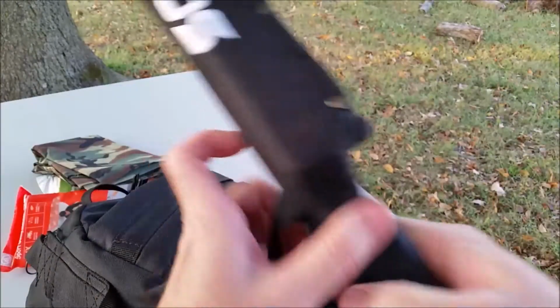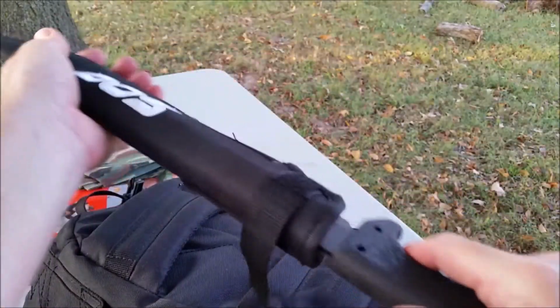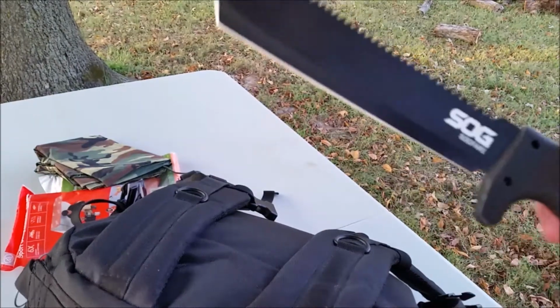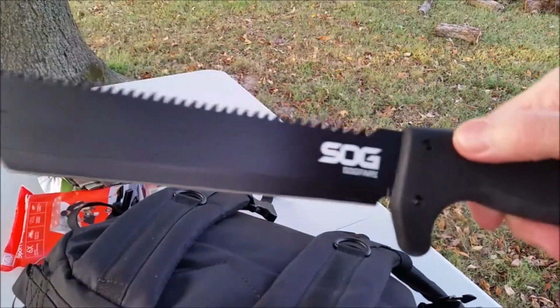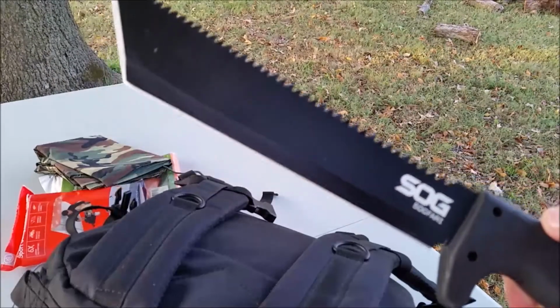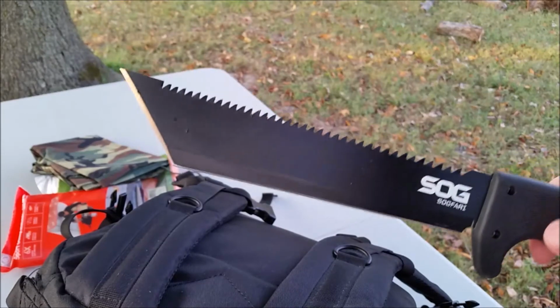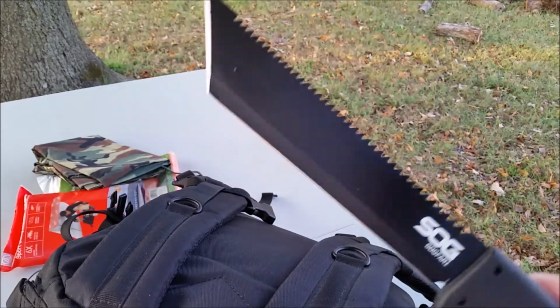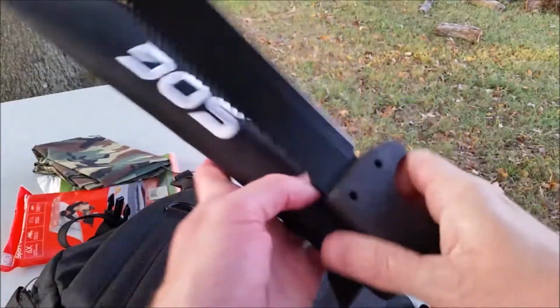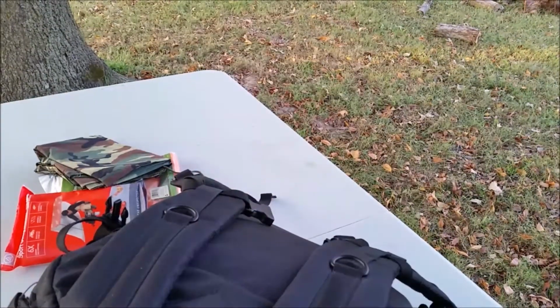Another tool that I carry that's in this compartment. This is a SOG tool. Sport utility machete. They call it the SOG Fari. I'll put a link to this down below. This one came from Midway USA. You've got a machete for hacking things. You've got a saw blade on the back for cutting firewood. It's a pretty sturdy piece of equipment, and it's not extremely heavy.